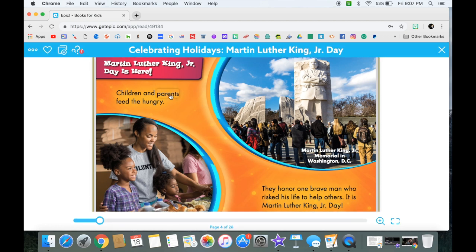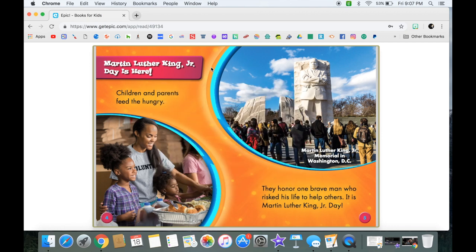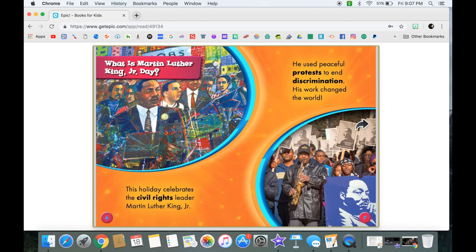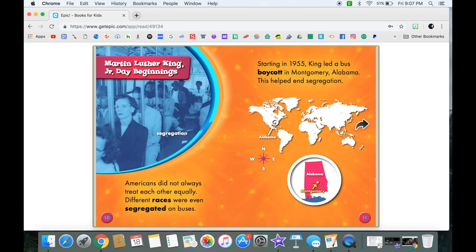They can also click on a word in the story, and not only will it give a definition for the word, but oftentimes there will be a speaker next to it and it will actually read the word to them. So I'm just going to click through this book and get to the end so that I can show you guys what it looks like at the end.